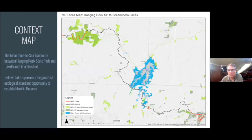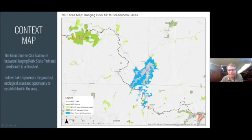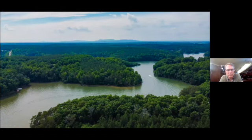As you can see in this map, the Mountains to Sea Trail route between Hanging Rock State Park and Lake Brant north of Greensboro is unfinished, and Belews Lake represents the greatest ecological asset and opportunity to establish a trail in the area. Here's a view of Hanging Rock from the southeast corner of Belews Lake. You can also see here how undeveloped the shoreline of Belews Lake still is.